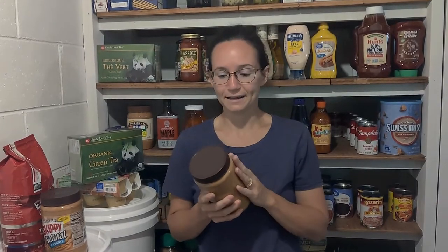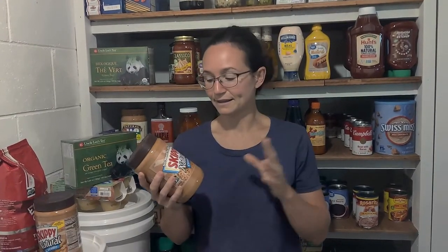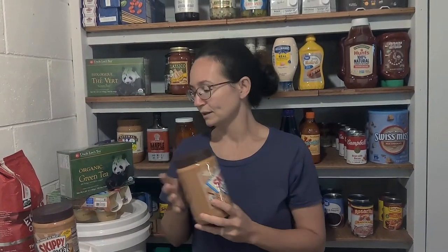This is actually not the brand that I typically get, but for whatever reason, there is a peanut butter shortage in our area. There is zero peanut butter on the shelf for the past month and a half. So when I saw these, I went ahead and picked up a couple because they are the good enough recipe, and we like creamy peanut butter. So I picked these up, even though they're not exactly what I would typically get.